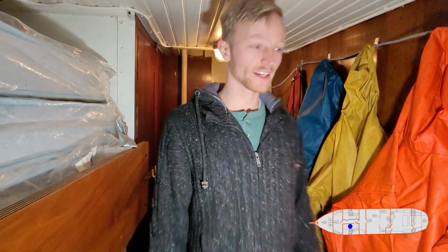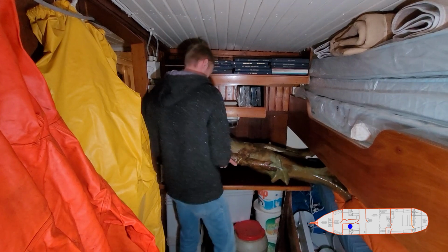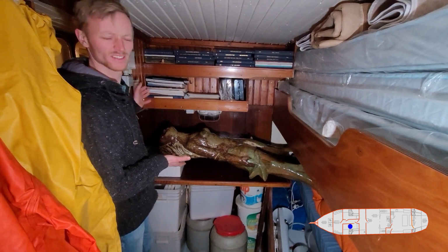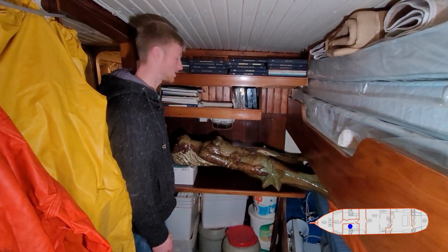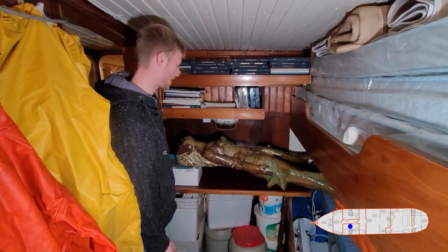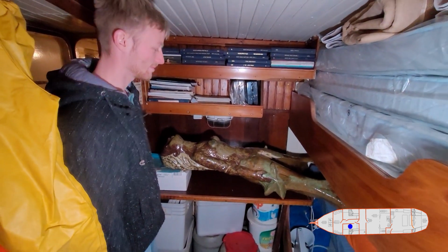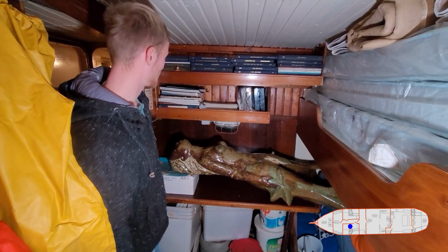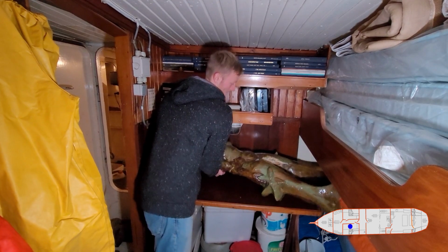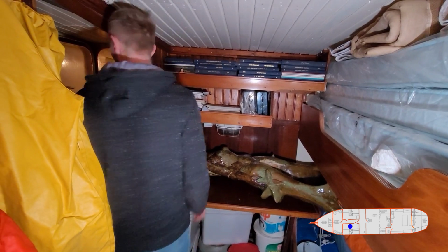Ooh, and behind you is something very nice. It's the bow statue? What do you call this in English? The thing that's in the front, below the bowsprit. She needs a little bit of paint. But then she can shine again on the forward to lead us the way. Careful. Okay, night night.